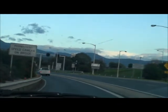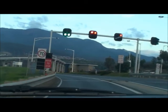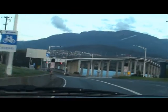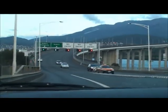We're just going onto the Tasman Bridge again with Mount Wellington in the background. And it's different from yesterday. Yesterday I was in the clouds. Today you can see the two towers at the top and it's all clear. So, and there's the bridge. See the bridge, Greg?